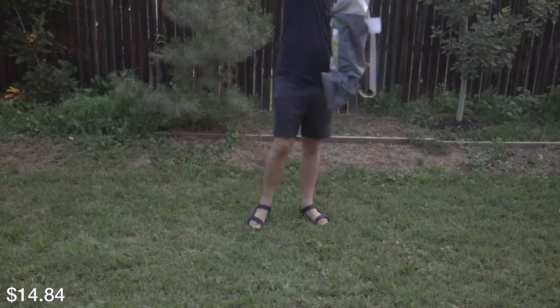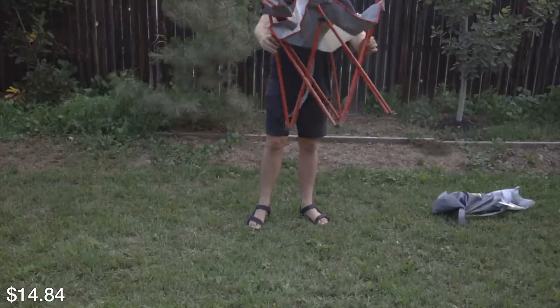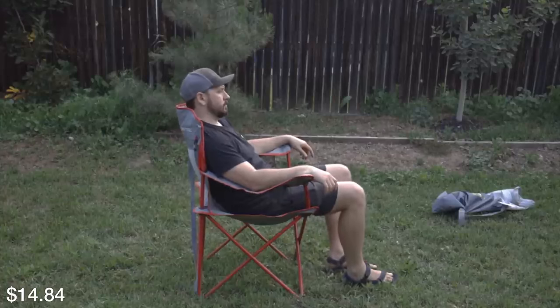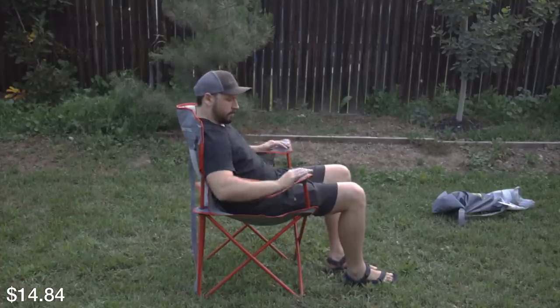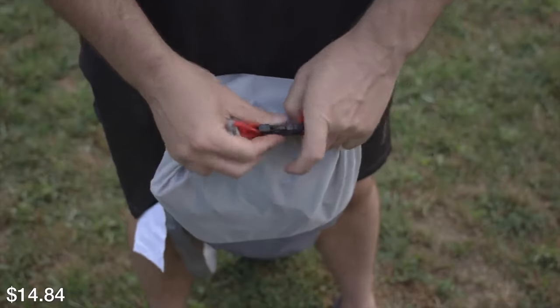There's also this one that I use. It's pretty standard. It's just a base model one, but it's pretty comfortable. You know, for the price, it's pretty comfortable. I like it. And it packs down like this, which is more water resistant.